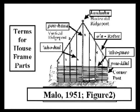Another extremely important element of the house is the vertical ridge pole, or the pauhana. The corner ridge poles at the base of the roof were called paukihi. Then you can see a number of other vertical posts. These are the posts to which the thatch was applied.